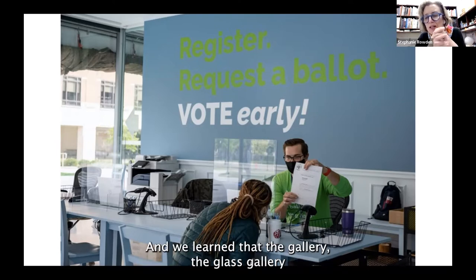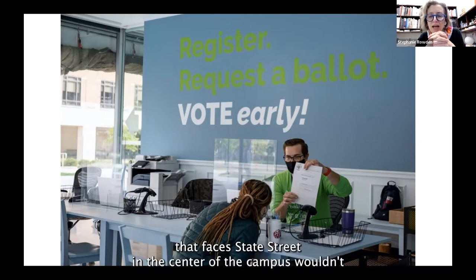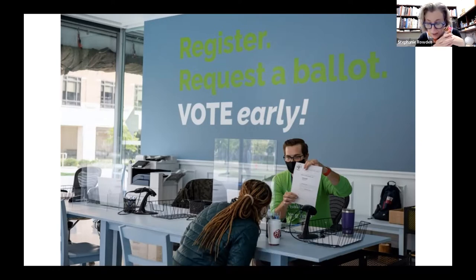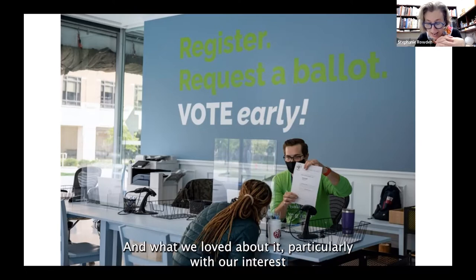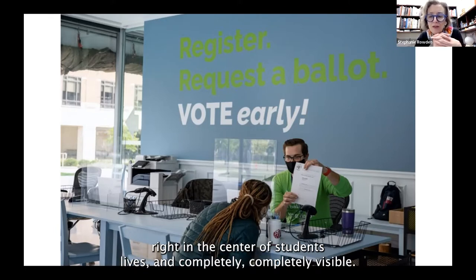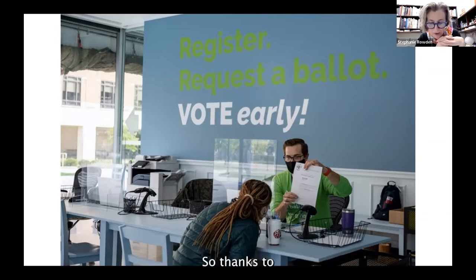And we learned that the gallery, the glass gallery that faces State Street in the center of the campus, wouldn't have the normally programmed exhibition because of the pandemic. So we proposed this as a space. And what we loved about it, particularly with our interest in making voting visible, was that it was right in the center of campus, right in the center of students' lives, and completely visible.